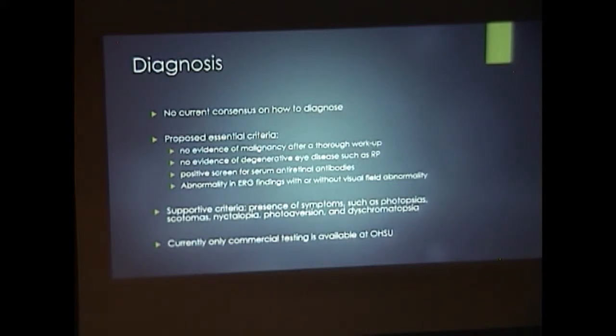Some additional supportive criteria are the signs or symptoms that patients may describe, things that I had already mentioned: photopsia, scotoma, nyctalopia, et cetera.